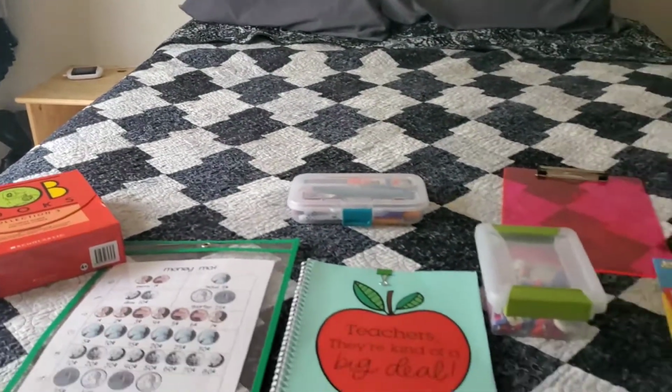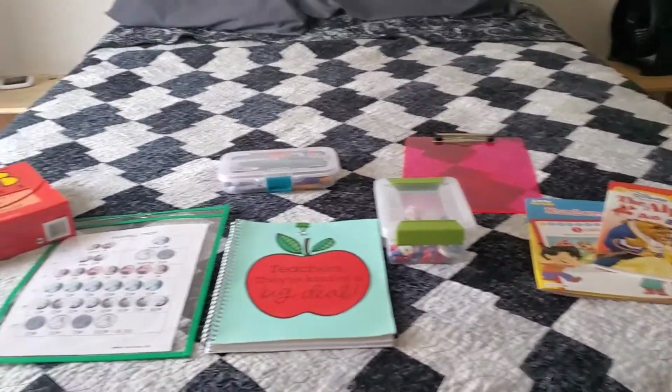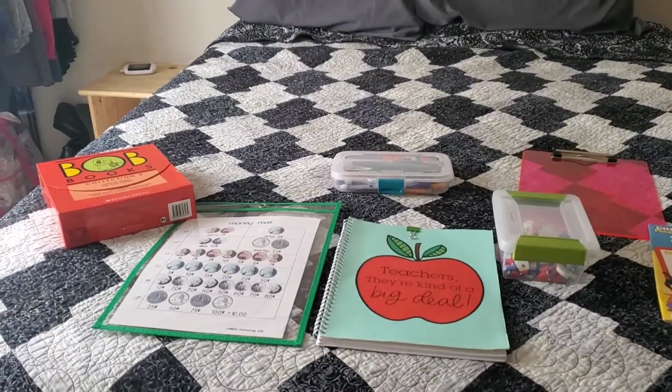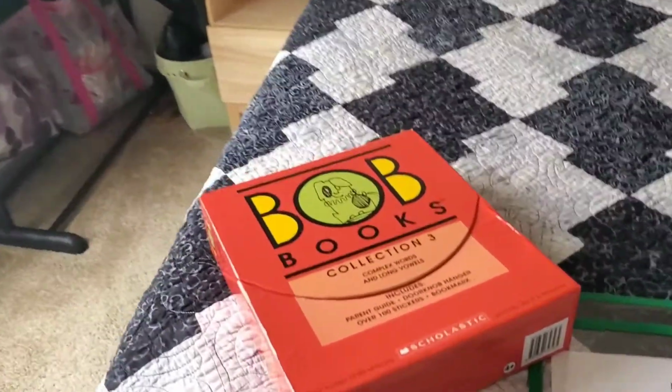Okay. Now here's what we've got. Yes, I'm using my bed because originally I was going to use our dining room table, but Miss Mia decided she is going to take that over right now for quiet time. So whatever. I'm going to start over here.